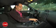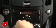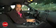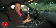Here's our basic audio system. Again, there's a Bose option. We don't have it. This guy is a CD with an aux-in jack, which will be standard on the car. If you get the Bose audio, there'll be additional sources and, of course, 8 speakers of Bose amplified sound.